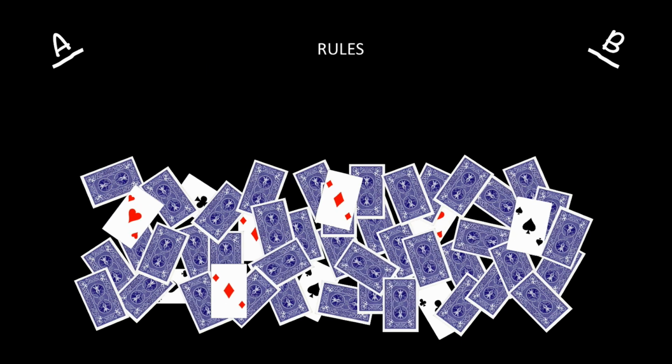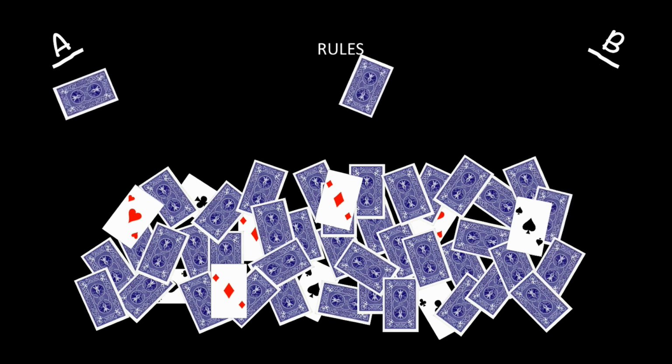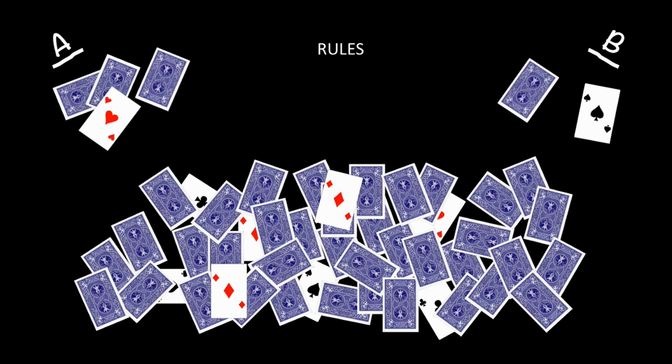Just to be clear about the rules, the groups have to contain at least one card. They can't be empty. The two groups you make do not have to be the same size, and you are allowed to flip cards over. But you are completely blind and have no way of telling which 10 cards are facing up.